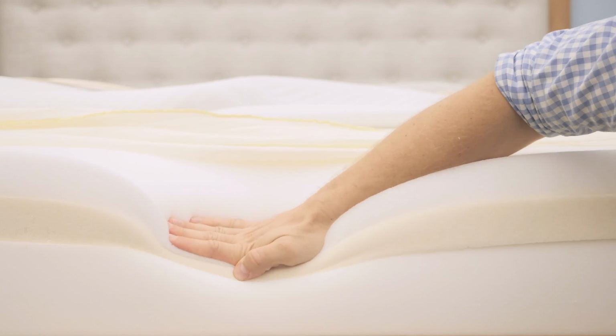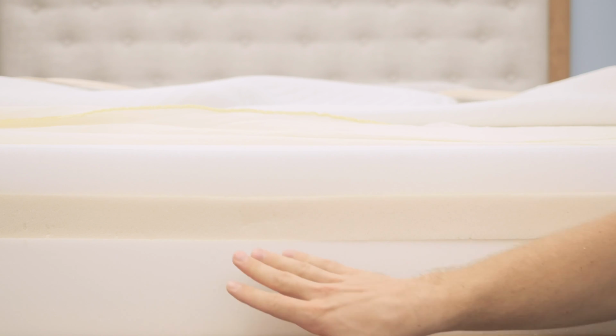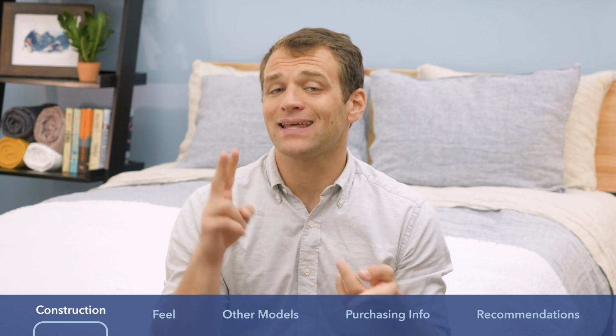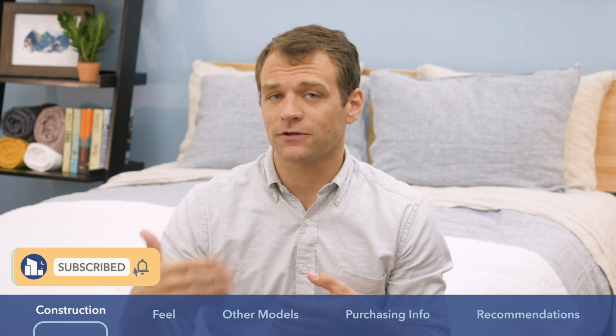Now below that LSA 200 foam, you have a contour layer of memory foam that's going to give you some nice pressure relief as you go deeper into the mattress. By placing the LSA 200 foam above the memory foam, they defended against two things: a stuck feeling in the memory foam that some people complain about, and also that heat trap that I was talking about earlier that memory foam is often known for.